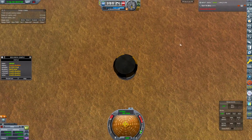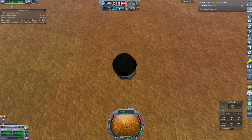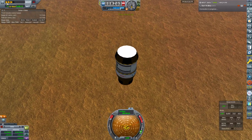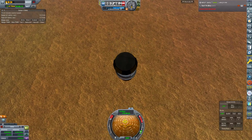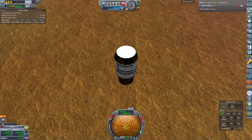We do not have connection. We're not getting our science. The science is fixed where it is. We can close that. And we are dead in the water. The parachutes should hopefully open. I'm assuming they're going to open. I'm hoping they're going to open. I can't remember where they're supposed to open.